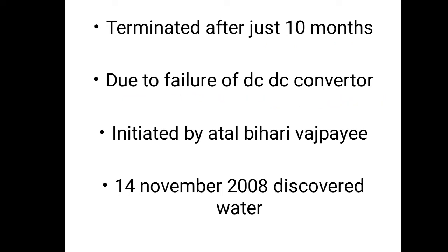The DC-DC converters were imported from USA. And not only one, there was failure of 5 DC-DC converters continuously, due to which this mission was terminated. This mission was initiated by Atal Bihari Vajpayee, our former Prime Minister. On 14 November 2008, it discovered water on the moon.